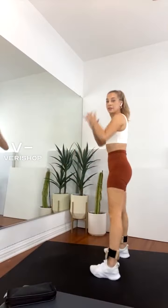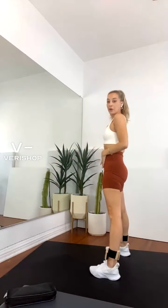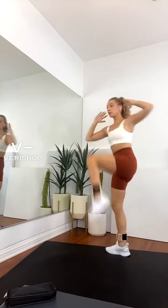So let's put them on the ankles. You would be shocked and appalled at how much work you're gonna get out of these, especially if you're taking a class. You're gonna get a ton of work. Like if you're here, I was just doing some of these and you just want to add a little bit more weight for your core to work with on your ankles, amazing.